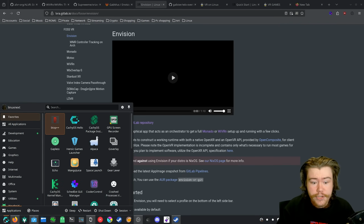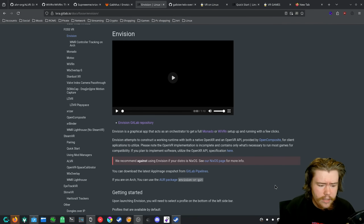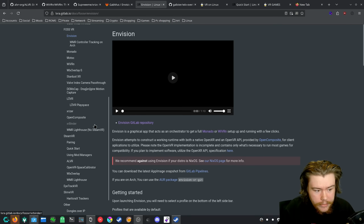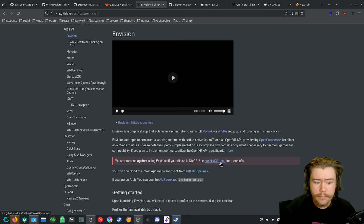So to set up Envision, it's pretty easy. You can grab it from the AUR. They say, I think we recommend against using Envision if your distro is NixOS. So if you are using NixOS, click on this page here, I would say, which I'll leave a link for, this GitLab where you can go through and read all of the wiki for VR, which there is a ton to go through, I would say. There are a lot of different projects. But yeah, if you're on NixOS, I would definitely click on this link to see how to set up Envision properly.